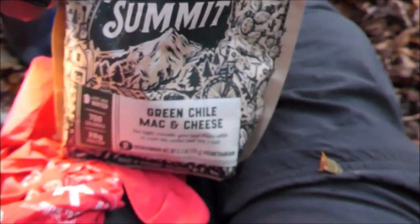I got to camp around 4:30 or so after going up to Alexander Upper Ball River Falls, which was great. But I ended up hiking a lot more than I planned, probably. And tonight I'm having for dinner an Ewan, which everybody says is incredible. It's called green chili mac and cheese by Farm to Summit. Looking forward to it. The green chili mac and cheese is pretty good.